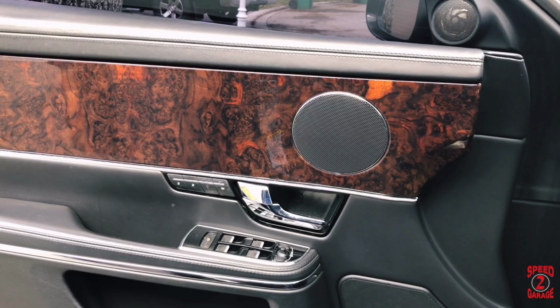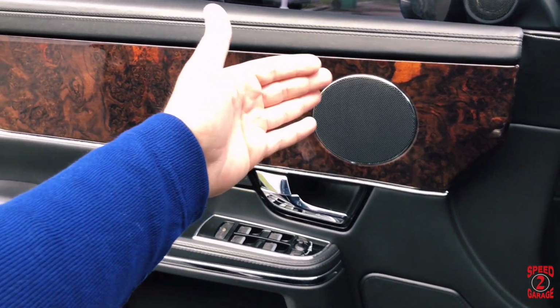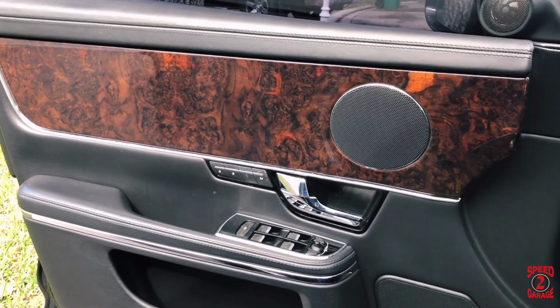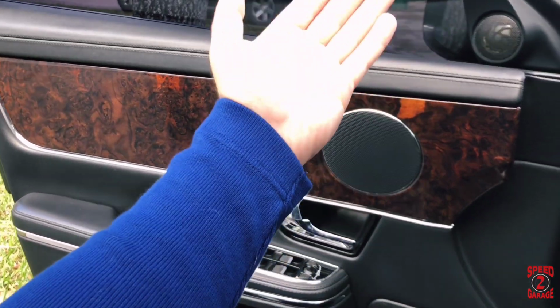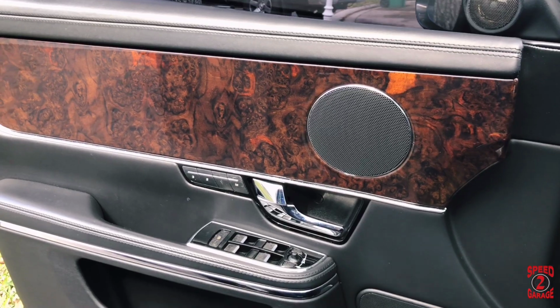Guys, hopping inside of this car, you can see this is the jet black interior, and it has a beautiful veneer finish on the wood paneling on the door and as well on the dash. This vehicle comes with power windows, power locks, power mirrors, and they also retract and extend if you hit this button right in the middle.